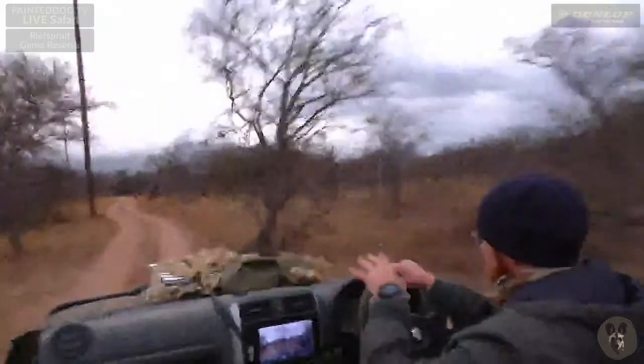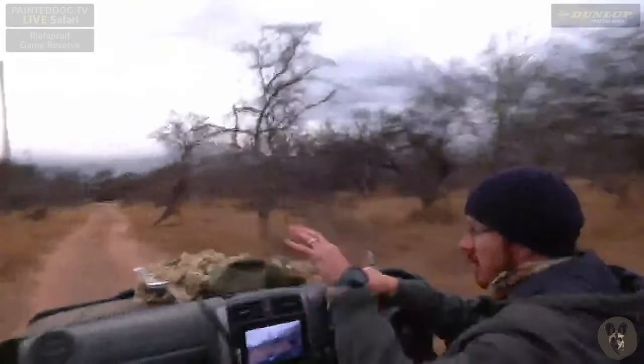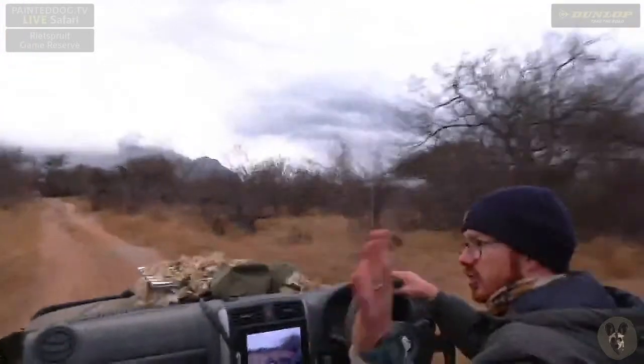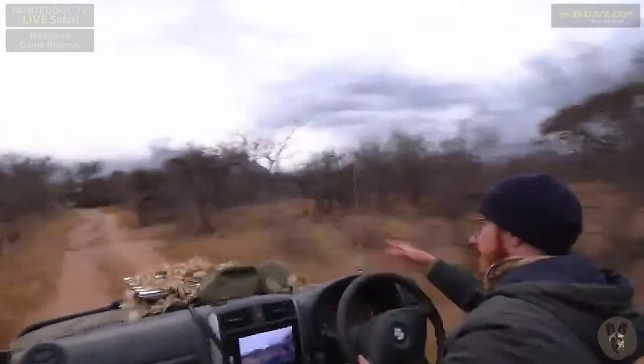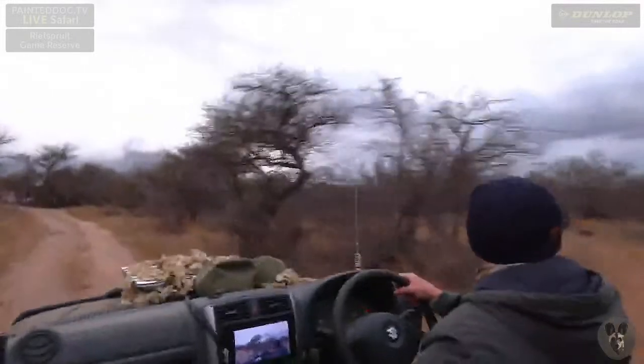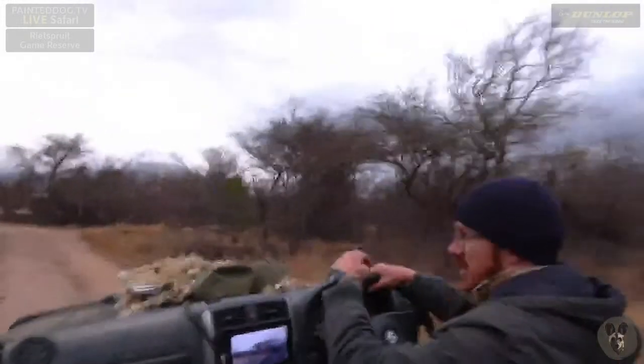So what happened is, when they were first released, they did a little bit of exploration to the eastern fence line, and then they came down to the southern fence line, and now they're spending a bit of time on the western fence line. And then the lions came down to camp.